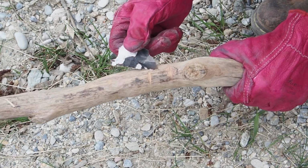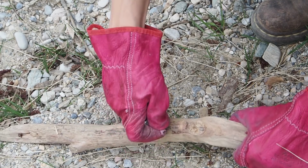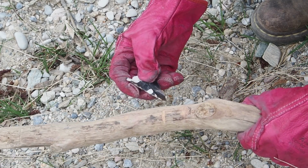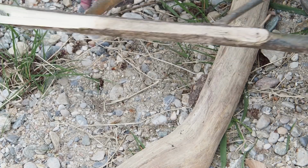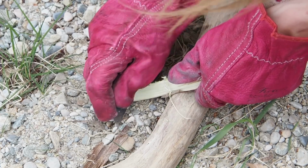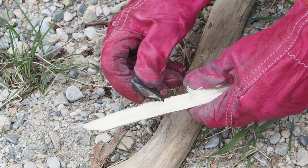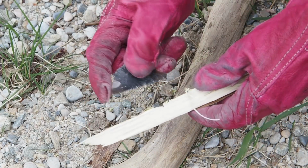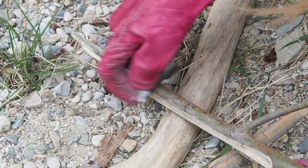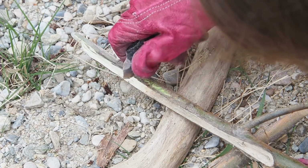Yeah, this blade cuts much better than the other one. So you can definitely make a notch for a bow drill with the stone. So with this small knife I can make small notches which you need for the bow drill, and I've made a couple of serrations so that it cuts like a saw. Yeah, that's it.